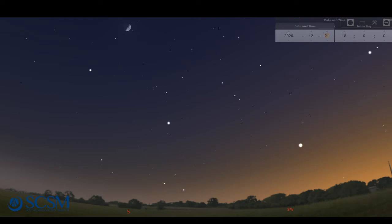So here we are looking south-southwest from Columbia, South Carolina on Monday, December 21st at 6 p.m. That puts us roughly 40 minutes past sunset. Now, what you'll probably notice before anything else is this bright first quarter moon high overhead. But you're going to want to turn your attention towards the southwestern horizon, where, depending on how good your eyesight is, you'll either see 2 points of light extremely close to each other in the sky, or if your eyes are more like mine, you will see one bright star-like object.